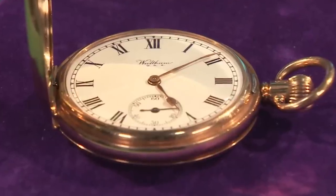What's the history of it? The watch actually belonged to my mum's father. Right. And he was quite an elegant gentleman, and there's photographs that we've got of him wearing the watch. How fantastic. And he always wore a carnation in his lapel as well. Oh, how wonderful, how wonderful.